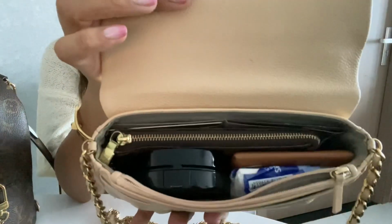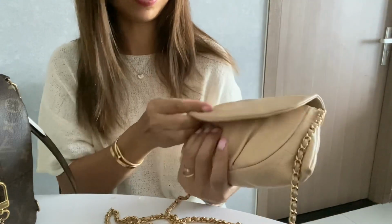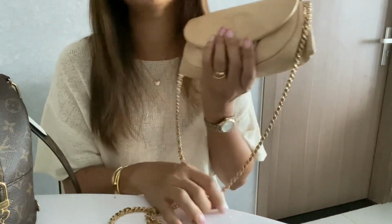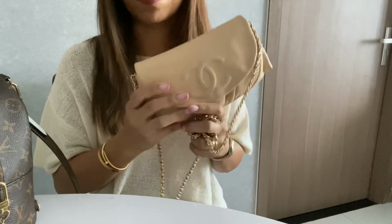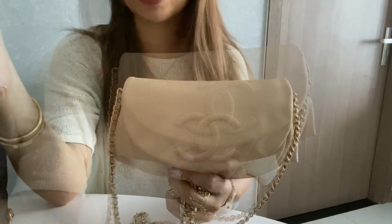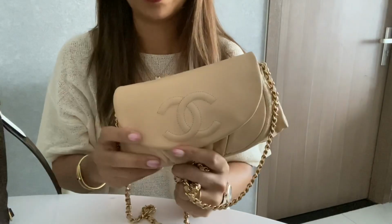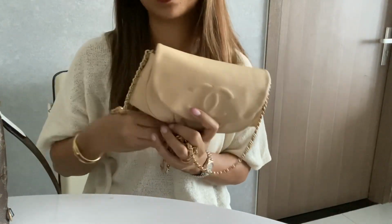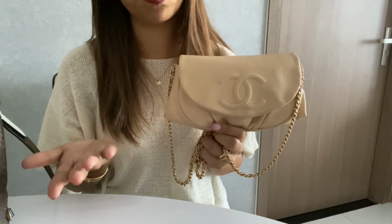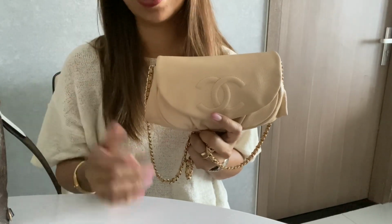But for this half moon walk, look at that. Wow, it really fits a lot, guys. This is really good for travel, and it's gonna be very, very versatile, you guys. If you can find this in the pre-loved market, I bought this for 8,000 Hong Kong dollars, which I believe is equivalent to 1,000 US dollars. I really believe that for a Chanel bag this versatile, it's already worth the price. And especially now, small bags are very in at the moment.